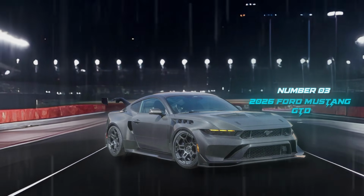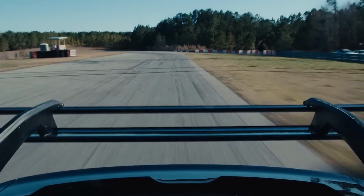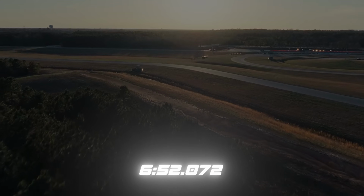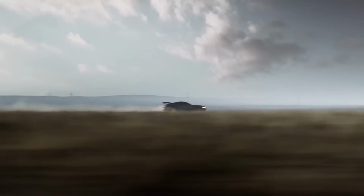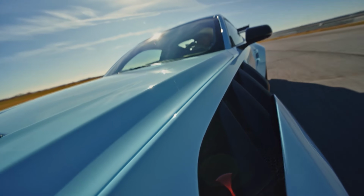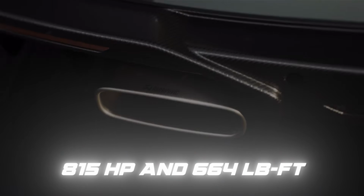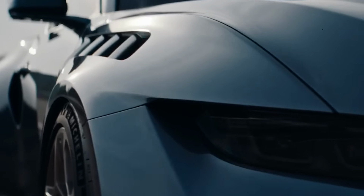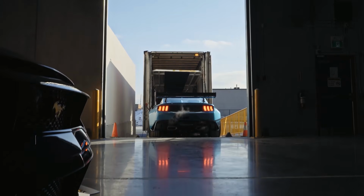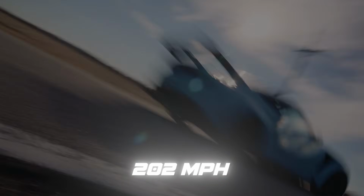Number 3. 2026 Ford Mustang GTD. Ford looked at the Nürburgring leaderboard and saw nothing but European flags and took it personally. The Mustang GTD clocked a 6:52.072, the first American production car to break 7 minutes at Nordschleife, slotting 4th overall among all production cars ever timed there. A supercharged 5.2-liter 8-cylinder delivers 815 horsepower and 664 pound-feet through a rear-mounted 8-speed dual-clutch transaxle borrowed from racing philosophy, not a parts bin. That layout shifts weight distribution to a near-perfect 50-50 and helps obliterate 202 miles per hour on the top end.